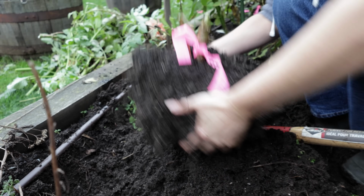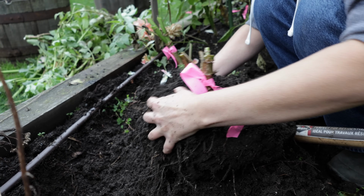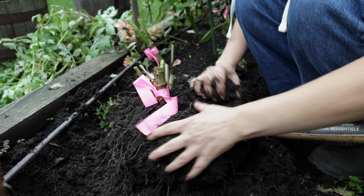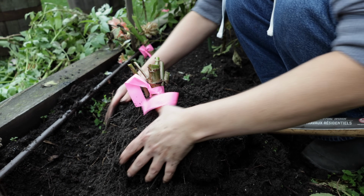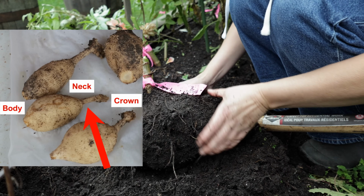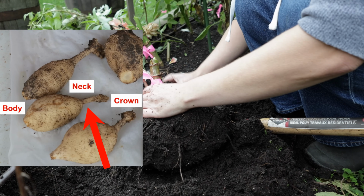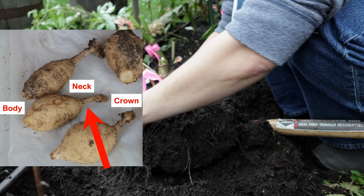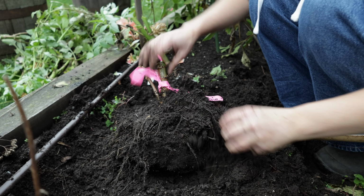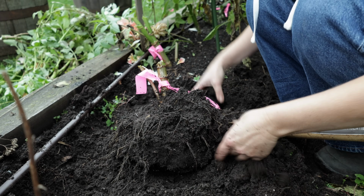Right, and the risk if you introduce any breakage into it is that, of course, that's an opening for any disease or rot or anything else. And most of the time when you break the tuber, it's going to break at its neck, and then it's not going to be attached to its crown, and it's just garbage. So you're down a little guy for next year. Yeah, and just for not having the patience to dig off some of that extra soil and shake it loose.